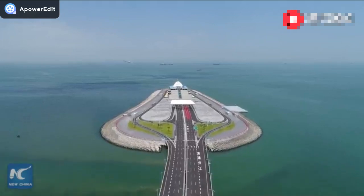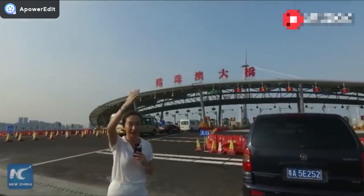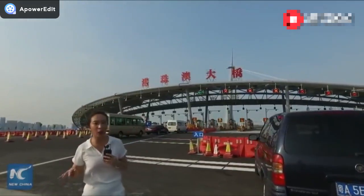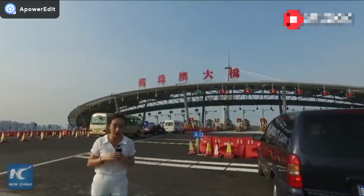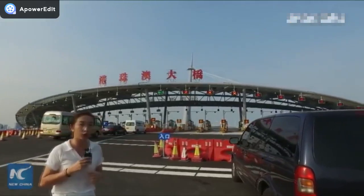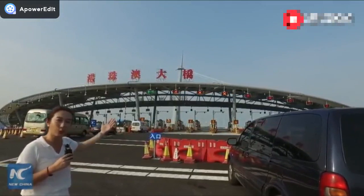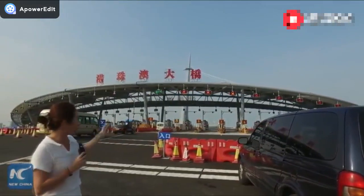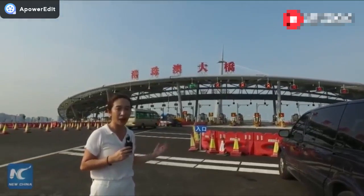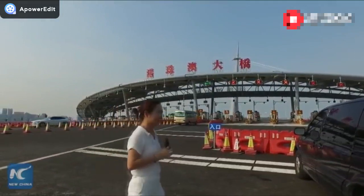We are currently on the artificial island of Zhuhai and Macau. These 2 cities are located on the west bank of the Pearl River, which is the second largest waterway in China in terms of volume. And some 30 kilometers across the sea is the western boundary of Hong Kong. This bridge will slash the travel time between the cities from 3 hours to only 30 minutes. So let's hit the bridge.